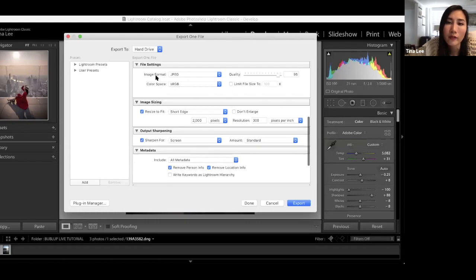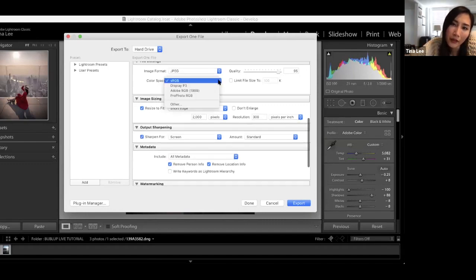And then for the file, we're gonna export with JPEG because this is for Instagram, right? I like to keep the quality pretty high, between 80 to 100. I don't think it's necessary to go all the way to 100 because this is just for Instagram. And obviously we're doing RGB. RGB means that it is color used for the screen. And the opposite of it is CMYK, that's for print. So for this, we're just using RGB.